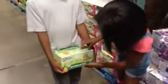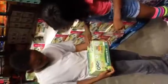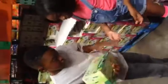So now we have the GoGo squeeze. GoGo, go on the go. Yeah, and they're organic. It says organic. Applesauce on the go. And it's Non-GMO Project Verified. And you can see it has USDA too. And it says applesauce on the go. And it has all the stuff that's in it.